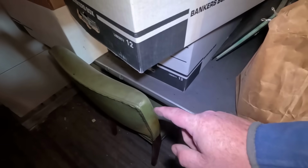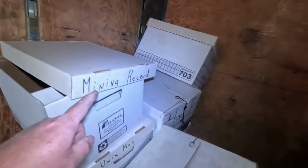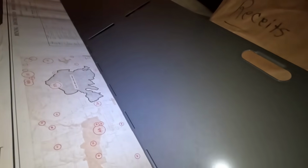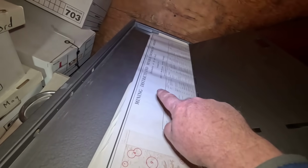Full desk with a very avocado green chair. More avocado green. Piles of boxes. 1987 receipts. Mining records. More documents. Oh, those are neat drawers. Huh. Black Mesa Coal Field. Mining districts and mineral deposits of Arizona.